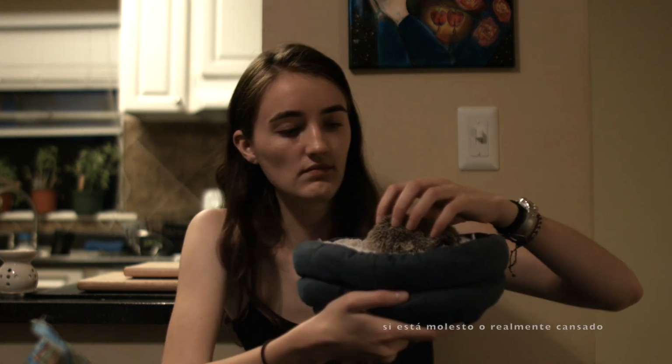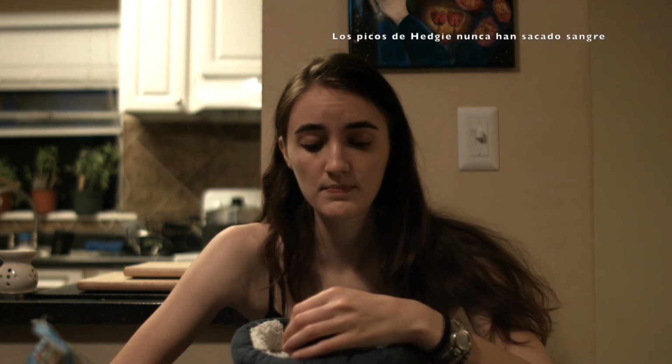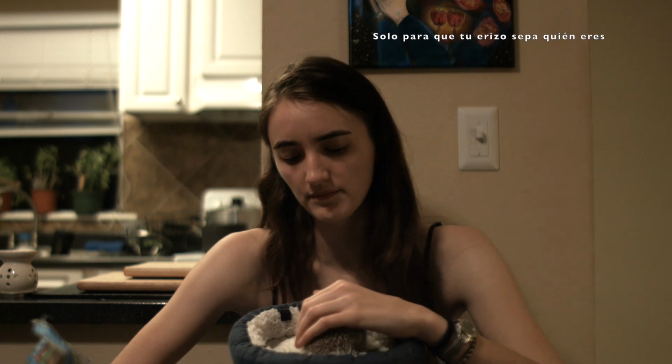Socialize your hedgehog. If he's upset or if he's really tired, he'll start huffing and he spikes up. It's important that when your hedgehog spikes up, you still pick him up. Now that can be pretty hard because their spikes can hurt. Hedgie's spikes have never drawn blood, but I remember when we first got him and I wanted to hold him or pet him, I would sometimes wear gloves. That can be a good first baby step for a new owner of a hedgehog, but it's important that after a little while you do start using your bare hands just so that your hedgehog can know it's you and know your scent.